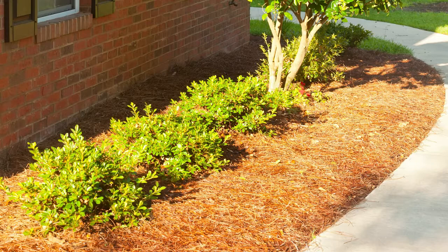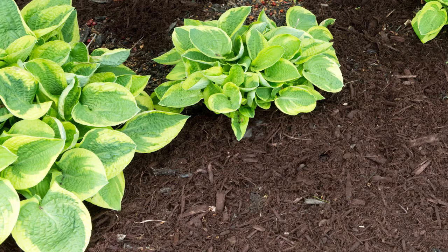Pine straw doesn't wash. So if you've got a place that tends to wash, you would rather have the pine straw. But the bark is fine. Both of these are very decorative. Of course, the pine straw is going to break down quicker, so you'd have to maybe replenish it more often. But they're both very, very pretty mulches.